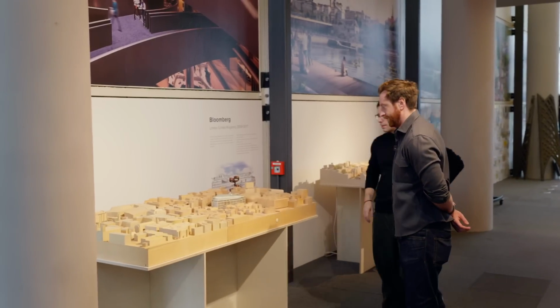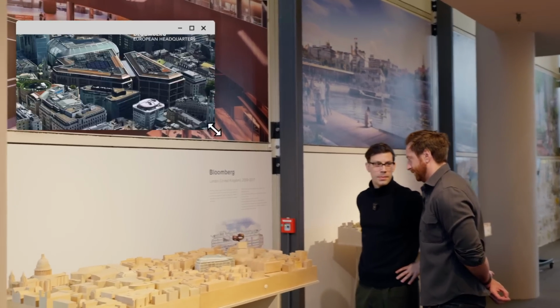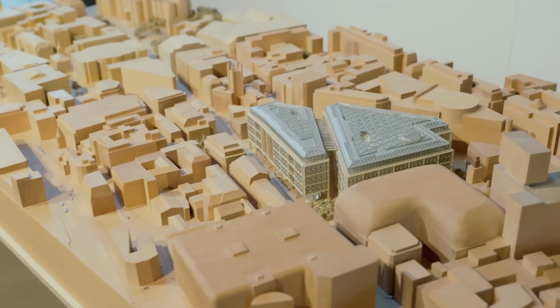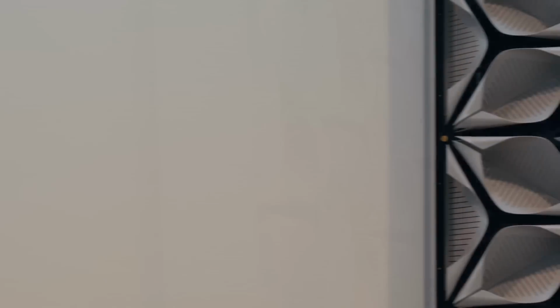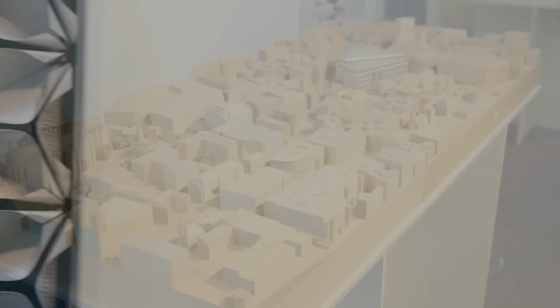So this is the Bloomberg headquarters. You might have seen the building in the city. Very nice building. Incredible facade. Amazing building technology. Super green building. Right, yeah.